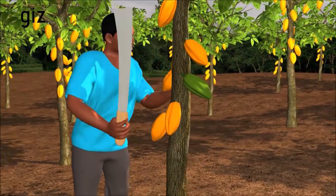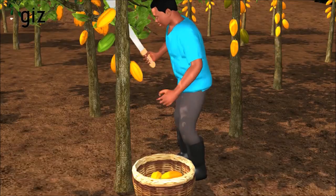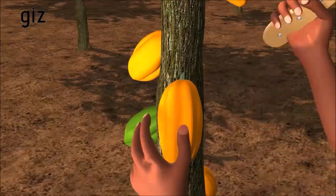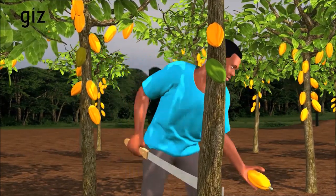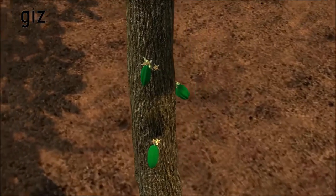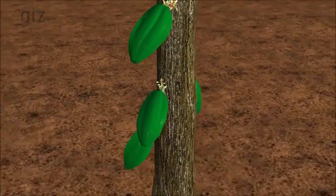Every 2 to 3 weeks, I harvest the ripe pods. At the same time, I also remove the pods that have a disease. I am very careful when cutting the pods. This protects the flower cushions that give me cocoa pods. Remember, a healthy and unharmed tree produces many flowers and therefore pods in the next season.